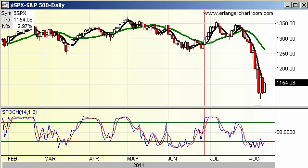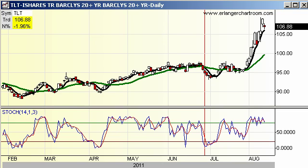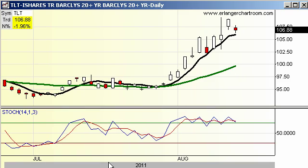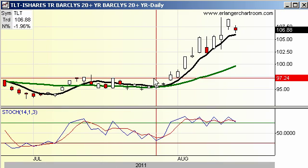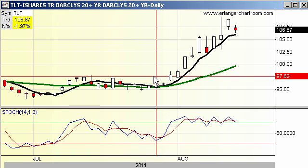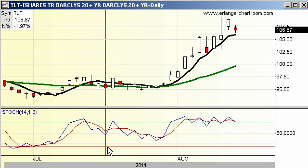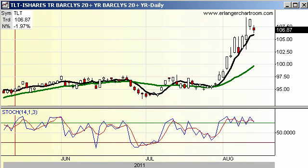Let's talk a minute about the TLT. First of all, I need to say, obviously, a couple of people have pointed out that the TLT has gone up more than I thought it would. I have been wrong about the TLT, that is for sure. But given that it's a crowded long trade, everyone is in there, and major resistance is at 110, my concern is that it has a much sharper drop than people think it could have.